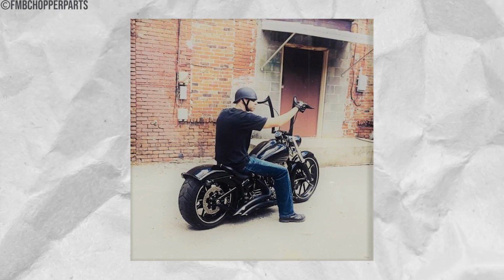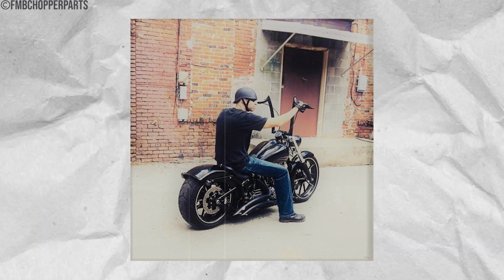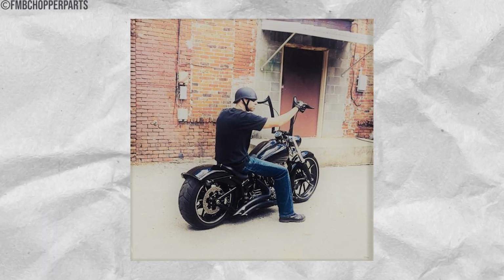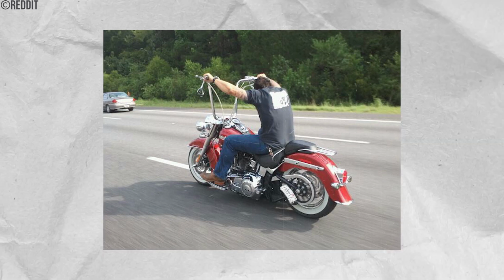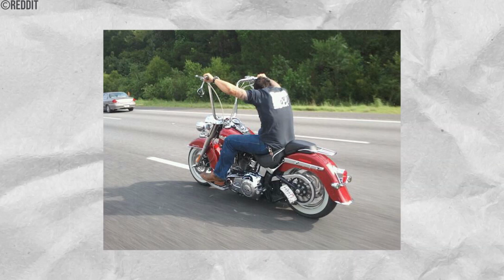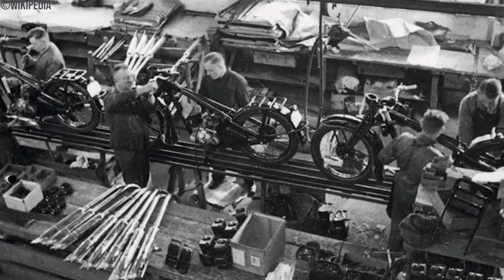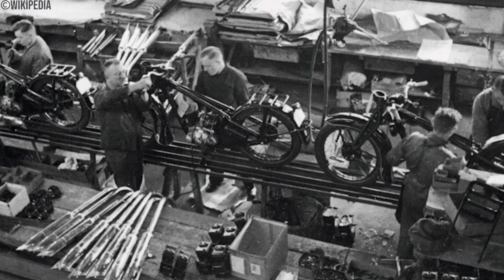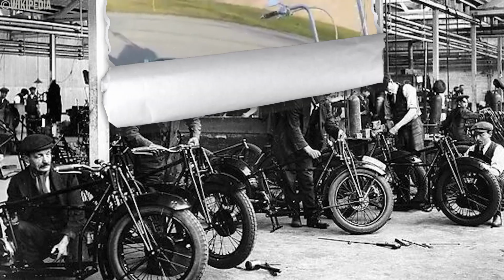Furthermore, the elevated arm position restricted blood flow, causing numbness and reducing the rider's ability to respond quickly to road conditions. Because of these safety concerns, regulations were eventually introduced in many regions to limit the height of motorcycle handlebars. By the 1980s, most manufacturers had moved away from producing motorcycles with extremely high handlebars, focusing instead on designs that offered better control and comfort.